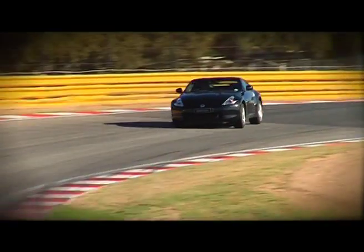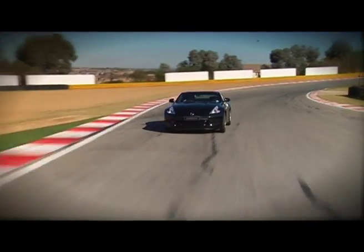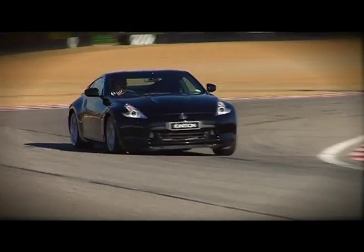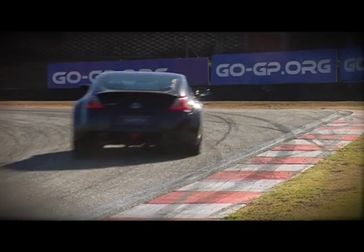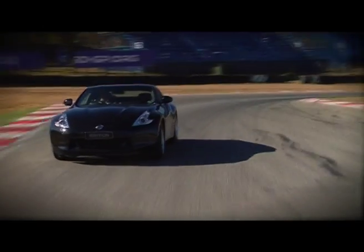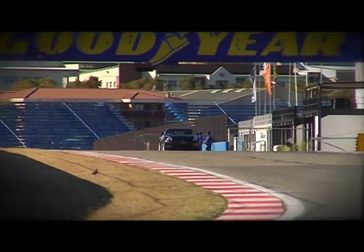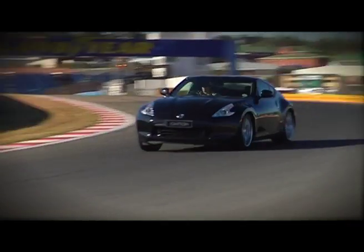Now, the first Z raced onto the auto scene back in 1969 in the form of the 240Z. That started a long line of adrenaline-pulsing cars to bear the Z badge, and the 370 can be proud to wear it. Not only does an all-new engine give you foot-stomping performance, you'll also feel a car that's plenty lighter on its feet, thanks to a new aluminium rear hatch and doors, and weight-saving in numerous other places, including the audio system.